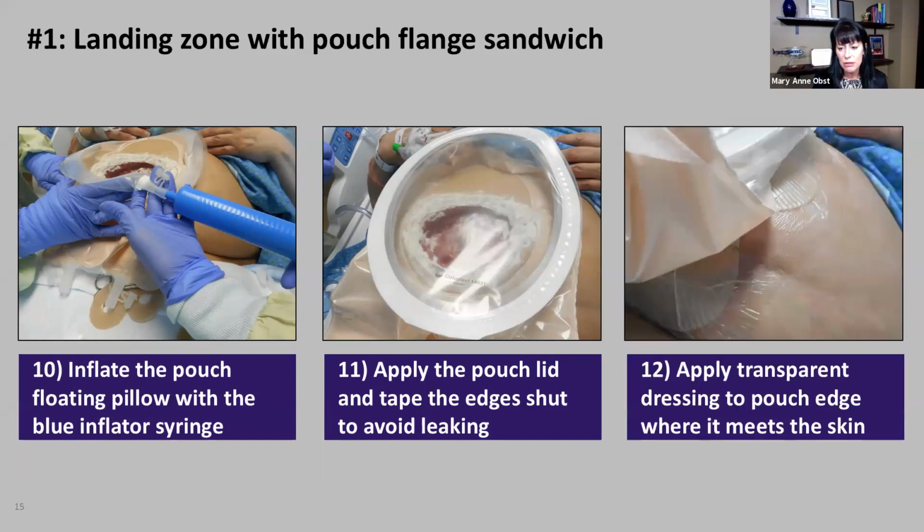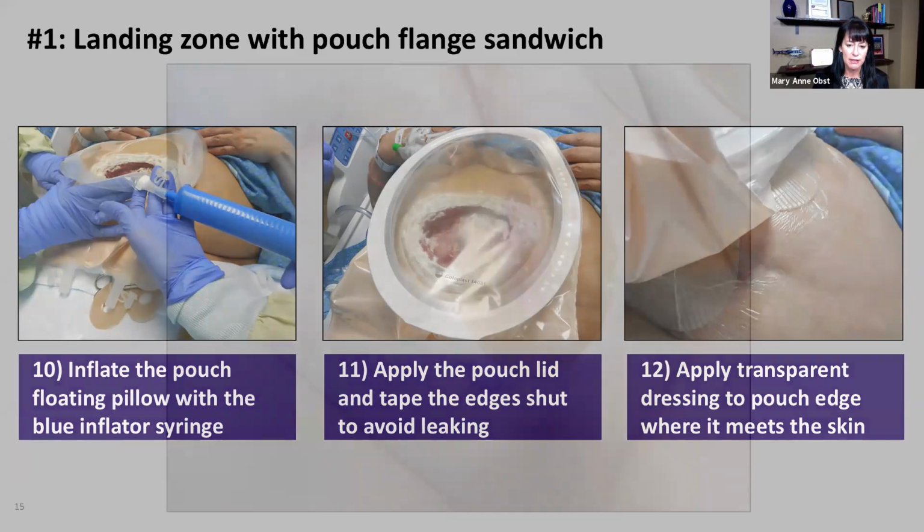And then along the edge with these heavy pouches for fistula management, I like to put a clear drape or tape, because where it hits the skin, sometimes like their gown will lift the edges.